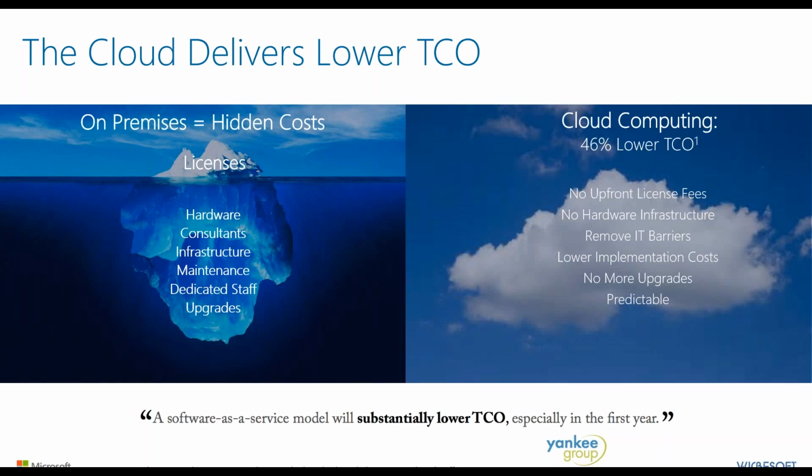You can also lower implementation costs, meaning you don't have to worry about the enablement and the stability or the environment variables of your own infrastructure, by having a consistent cloud-based solution or environment that you can implement into. Also, no more upgrades, because when you're in a SaaS solution in the cloud, you're always on the most recent update or current version of the software that's available out there. And because it's a SaaS or a service model, usually on a monthly or an annual fee, you have predictable costs as far as what it's going to cost you to actually run this solution in the cloud.